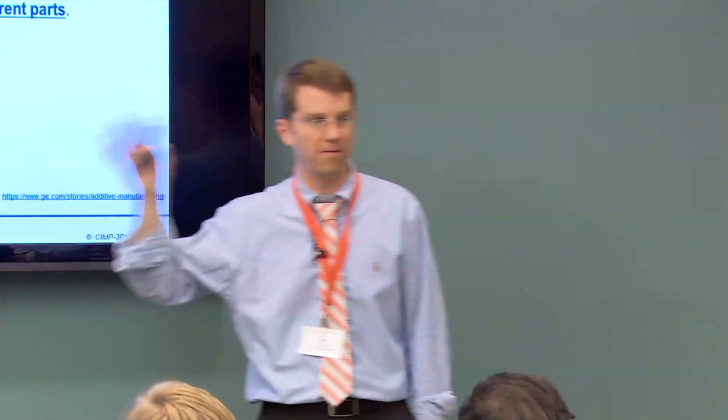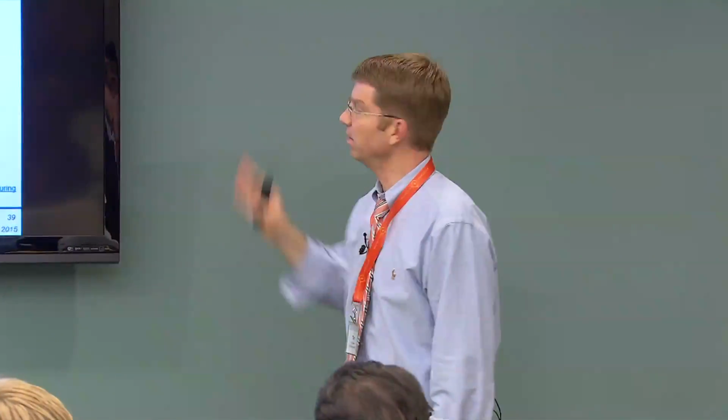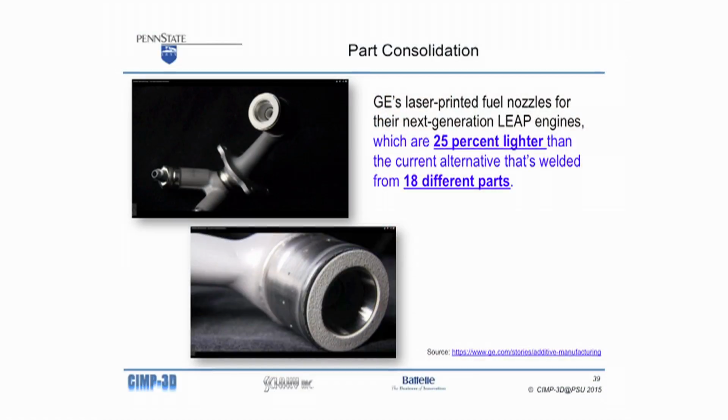GE, if anybody's been following, they are the poster child in terms of additive manufacturing. The LEAP engines, these nozzles. The previous design was 18 different components. Now they're printing it as one single part. 25% lighter, performs better, et cetera.